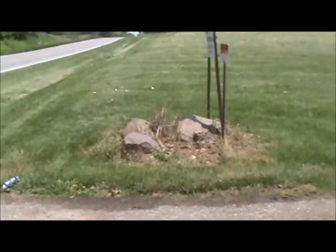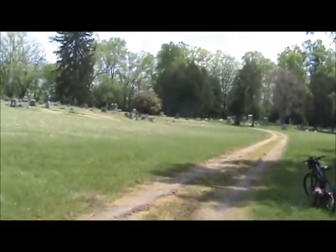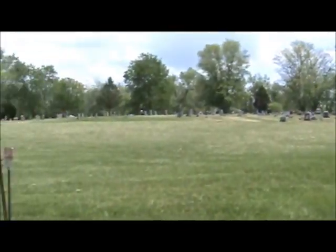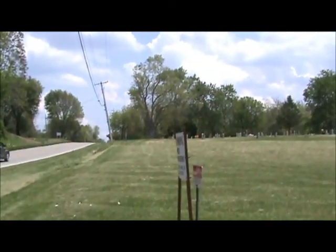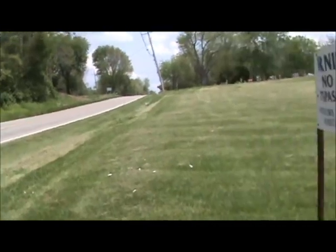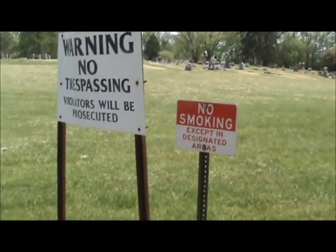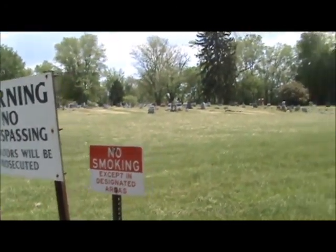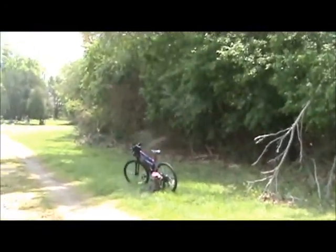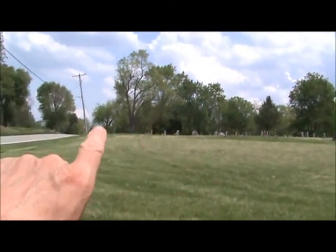We just come down here and entered in through here. We're residents of Jefferson Township, and so we're allowed in here in the daytime, and we're going to go in here and see what we see. No smoking, don't worry. All right, let's go in through this direction, and I'm assuming we're going to exit up that way because that's the main entrance.